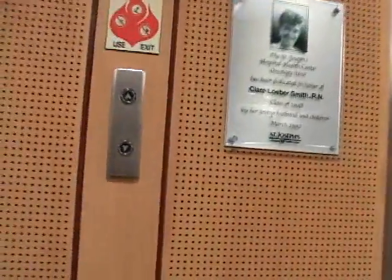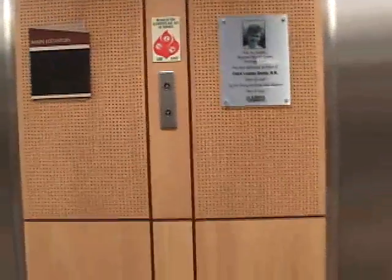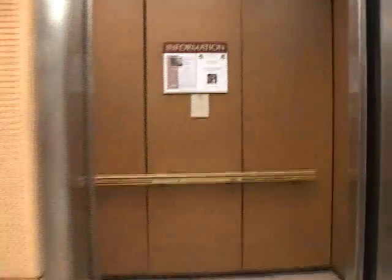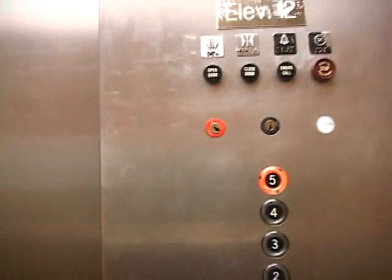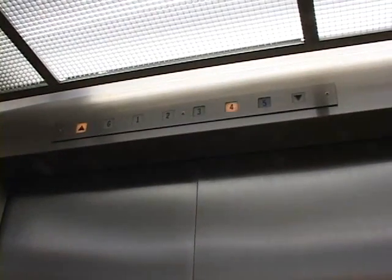Here you will hit the up button. Enter the elevator and hit 5. All of our maternity services for both moms and the babies are directly on the 5th floor.